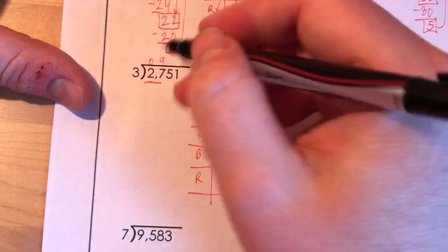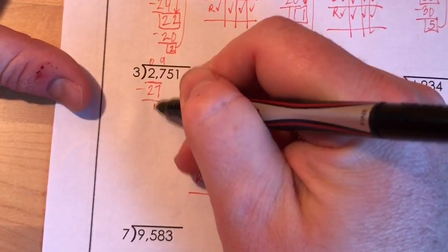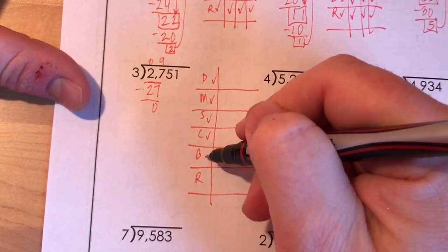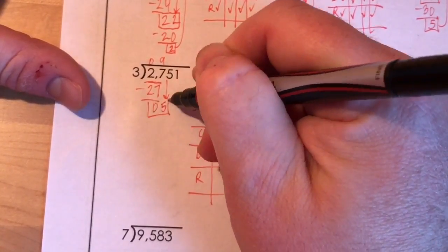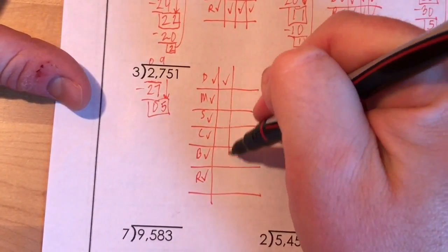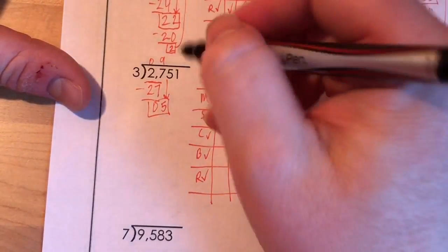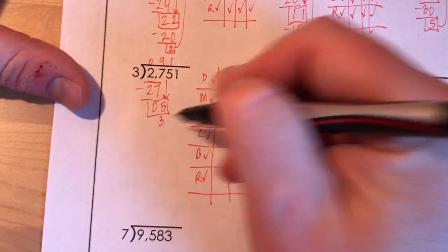And then multiply. 3 times 9 is 27. Subtract. 27 minus 27 is 0. Check. The king is happy. We're going to bring down the 5 and box. And then we have repeating because there's space in the quotient. Next check mark. 3 times what gets me close to 5 without going over. 3 times 1. 3 times 1 equals 3.